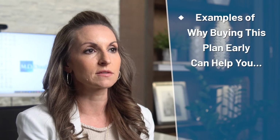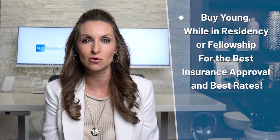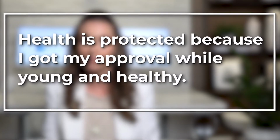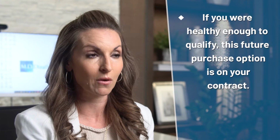So let's cover another example of how this could work. Let's use me as an example. Let's say I'm a resident, I'm a PGY1, and I buy my plan. I was healthy enough to get an approval, so my rate lock began. My health history is protected, which means you have a future purchase option on your contract because you were healthy enough to be eligible for one.